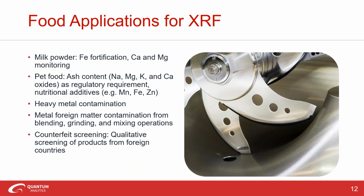And counterfeit screening with XRF also allows for fast qualitative screening of products to ensure that they do not include economically adulterated ingredients.